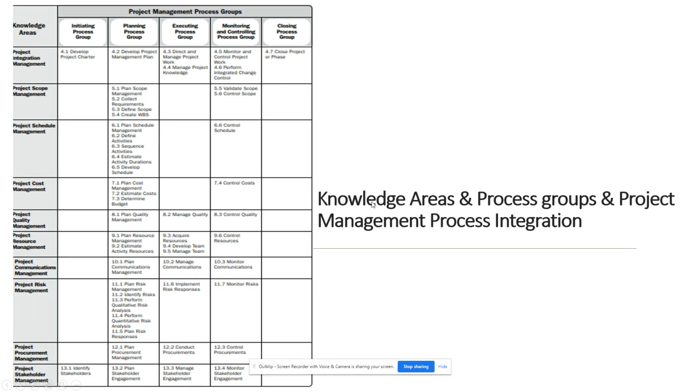So next thing is, okay, now I know develop schedule. How to develop it? What inputs are required? What tools and techniques are required for developing the schedule? What is the output of the develop schedule project management process? I will get the schedule, the baseline schedule, and there are other outputs. These are explained through the inputs, tools and techniques, and outputs.